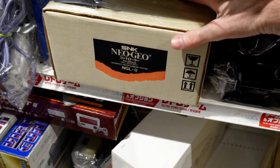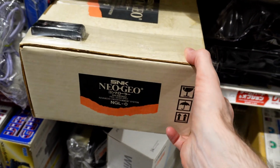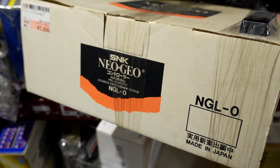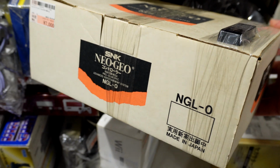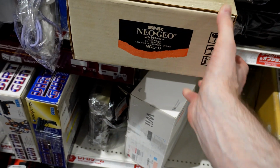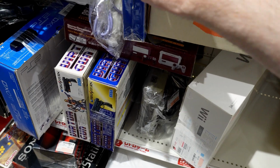What is this? We got a Neo Geo controller. Is this the one with the stick? It looks to be. 7,000 yen for that? That is, I guess, about the going price for those. But it's a beautiful controller, I'm sure.